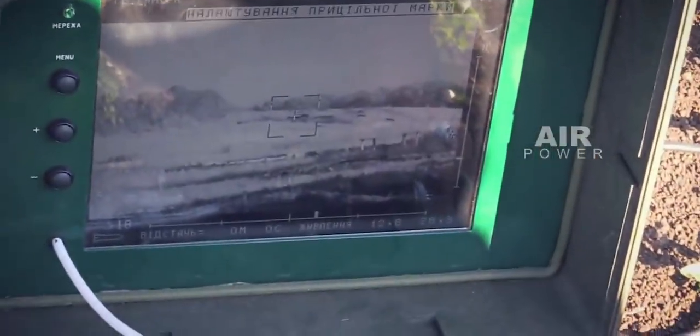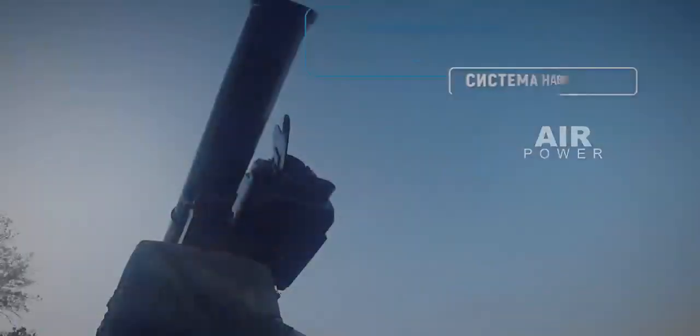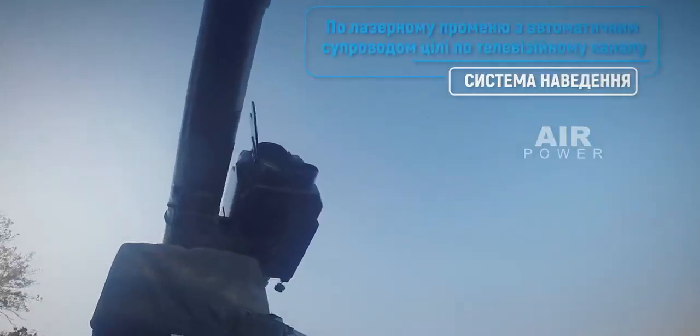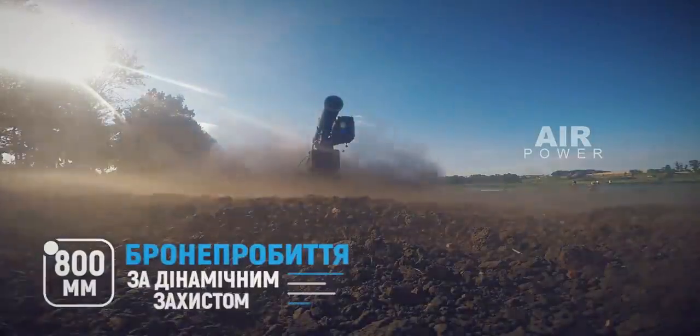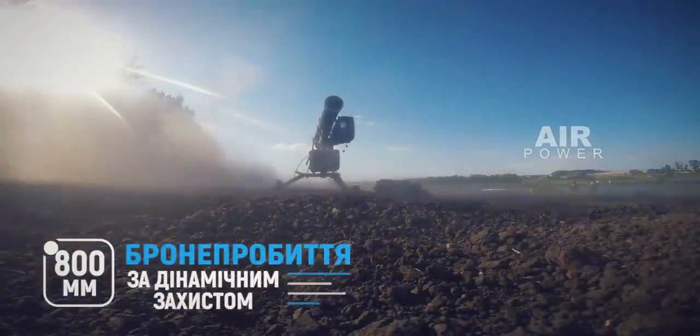If a Stugna-P can be fired by someone with no prior military experience, like a former politician, it shows how valuable this system is. Easy to understand and straightforward to use, the Stugna-P is a true force multiplier. Look for it to continue to ambush Russian tanks for the duration of the war.